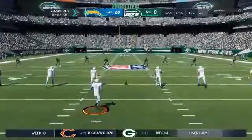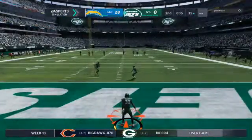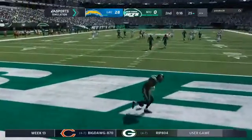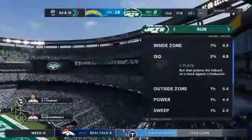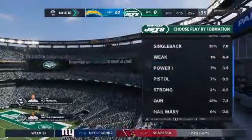So not much time to speak of remaining in this first half as the kick's away. Taken about 7 yards deep. And not wanting to risk anything here late in the half, he'll just take a knee and they'll bring the football out to the 25.